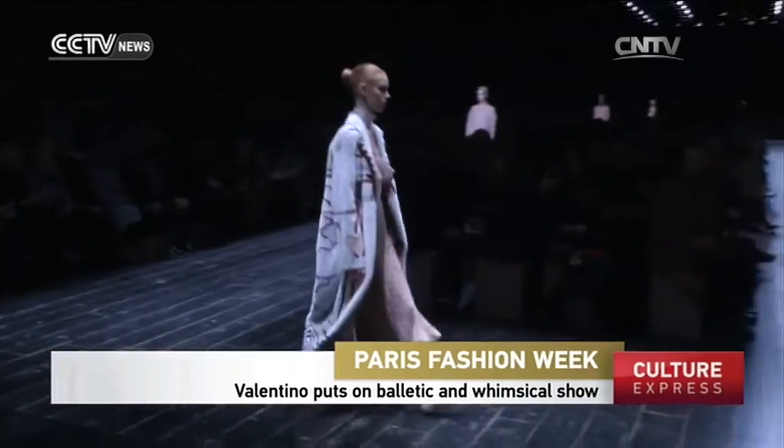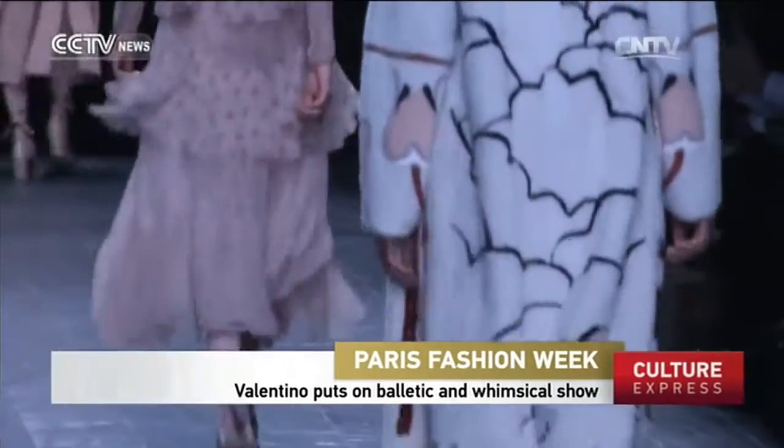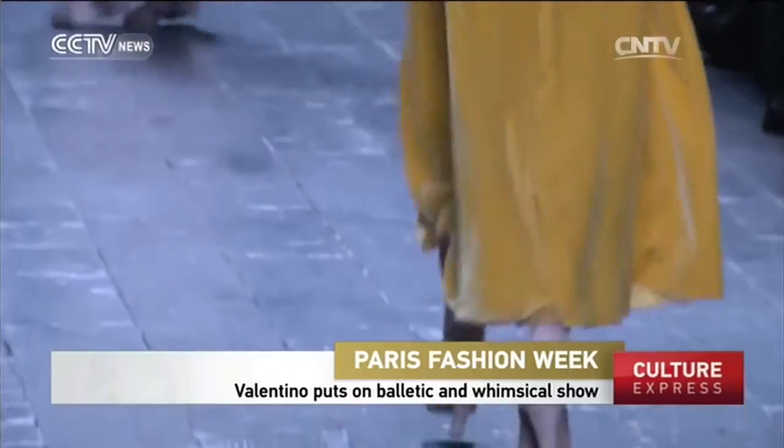Meanwhile, Italian fashion powerhouse Valentino turned balletic, shunning bright lights and loud music of other fashion shows and opting for one pianist and subdued lighting.